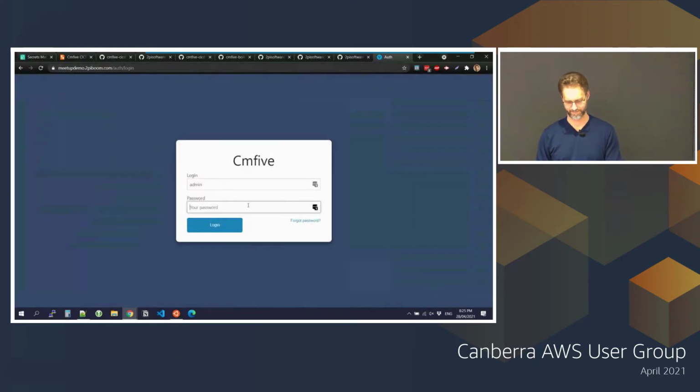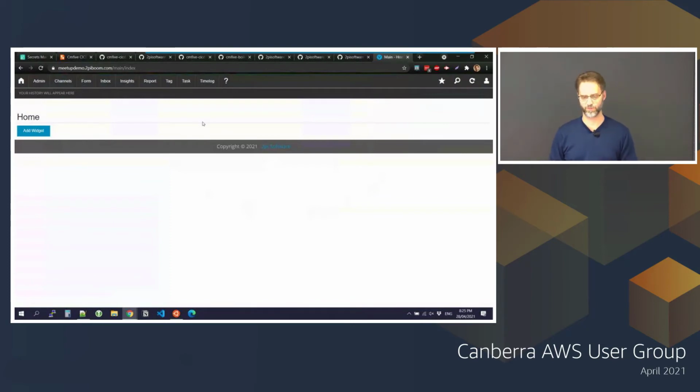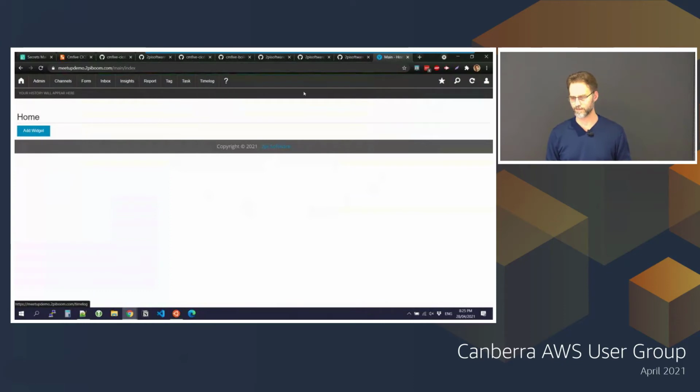So this is a CM5 application shell. This is our framework. We have user management, we have search, we have task tracking, all kinds of things, but this is not part of this talk.